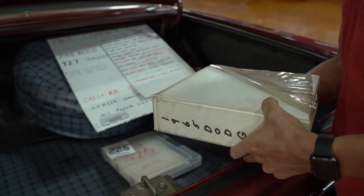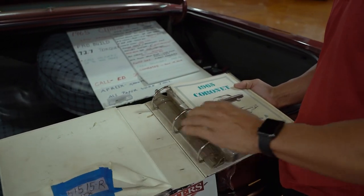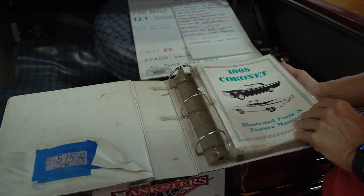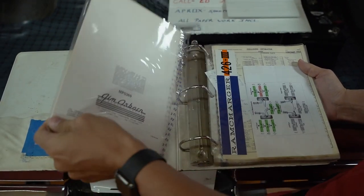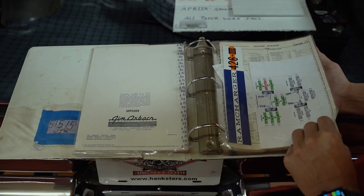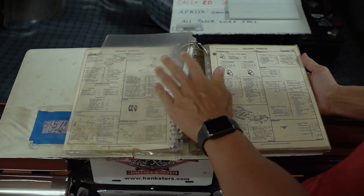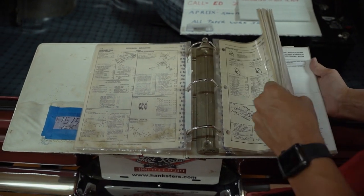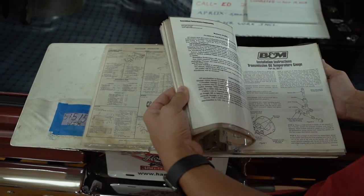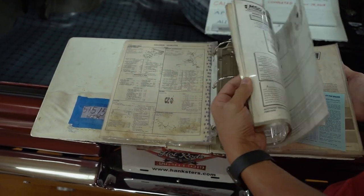Again, some cars we have no documentation on, and then others we just have extensive documentation. 65 Coronet facts and features manual. Again, different specifications of the 426 motor. Not sure what this is, collision estimator. Looks like parts breakdown where they might have ordered some parts for this car. Different receipts, manuals. I mean, it's all here.